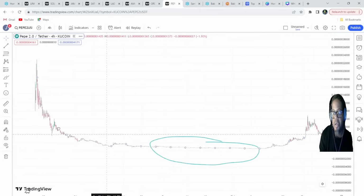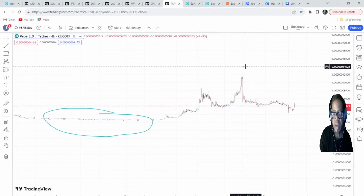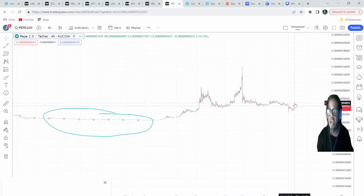So, like I said, we're on a very small uptrend here. It had a nice run up here. I completely missed that. But that's what happens when you're trying to mess with too many tokens at one time. You're not gonna catch everything.